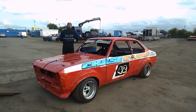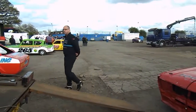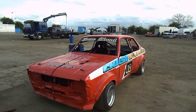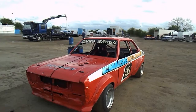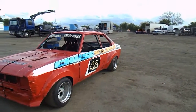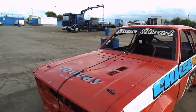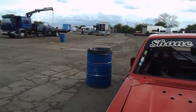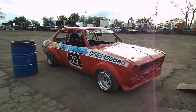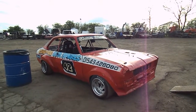Well, probably the first one who we would like to see out there, he is Shane Bland. Now Shane, as you will know, is a national hot rod driver of fine repute, one of the sport's top drivers, driving car 42, and tonight he's having a go at what his dad was more familiar with, which was the classic hot rods of the day, which were of course the national hot rods of the 70s and 80s. And Shane is getting to feel what it used to be like out there in a non-space frame car.